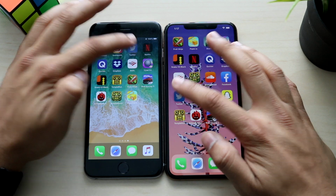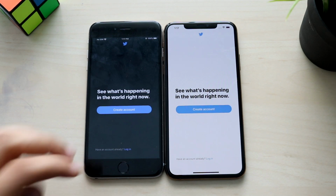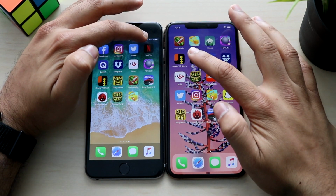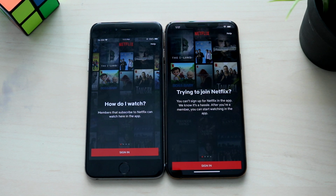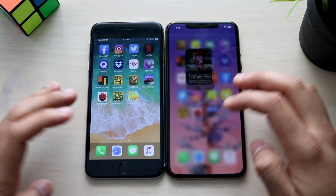Twitter, 3, 2, 1. And again, the 11 Pro Max was faster as expected, but it was kind of weird. It's not as big of a difference as I thought, at least from those 3 apps. Netflix, 3, 2, 1. And the 6s Plus was a little bit faster, but it could be because I accidentally clicked it a little bit sooner, so that could be a little bit of an issue.